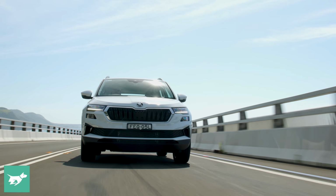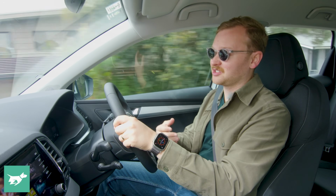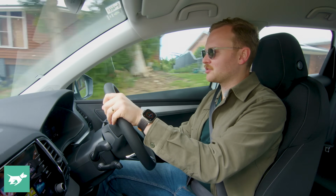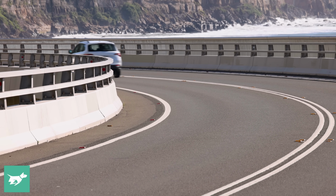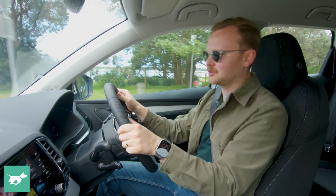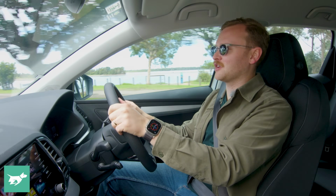Lastly, a word on safety. We do have adaptive cruise control here in the base Karoq. That's something you don't actually get in the base Karoq. We've got lane keeping assist, we've got blind spot monitoring, so it still feels like we've got a relatively modern, relatively well filled out list of safety in this car, and the technologies themselves actually work very well. They're better tuned than many rivals, in particular the Toyota RAV4.